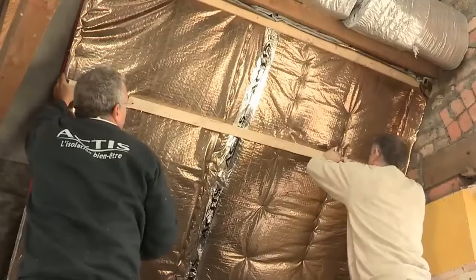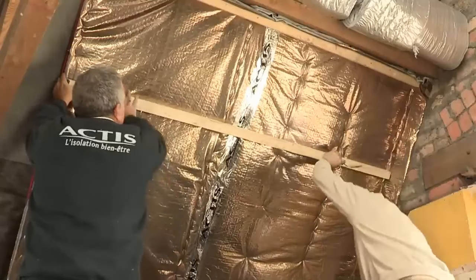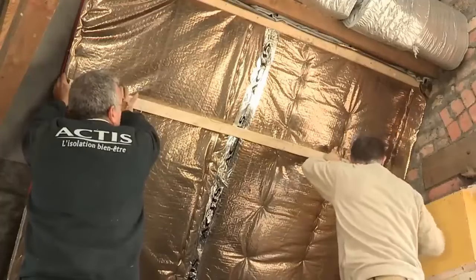Maintain an air gap of at least 20 millimeters to allow the insulation to perform correctly. This gap helps prevent condensation and moisture issues.